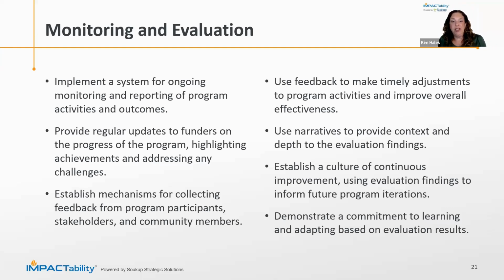Right? You're establishing continuous improvement. You're looking at that you're committed to learning, that you don't know everything, that you're providing these programs with the intent of helping your clients and the community, and you're assessing whether that's working or not and adjusting accordingly. They really are going to be receptive to that.